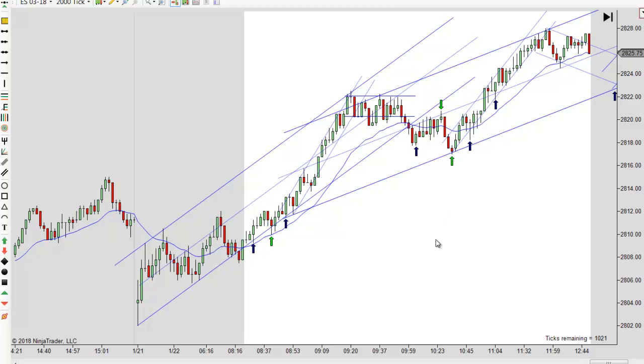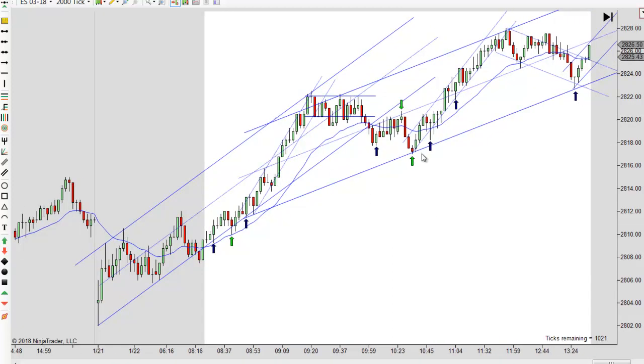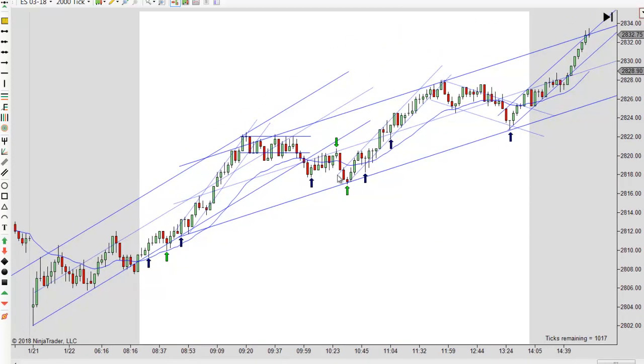And so when you get this far away from the EMA and you've been going straight up for a while, you're going to get a little correction in there. And then it'll find support and it'll take off again. And that's what it did today. And it was really one leg up, a correction, and another leg up. And there's multiple legs within those legs.